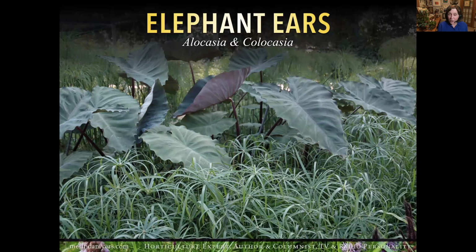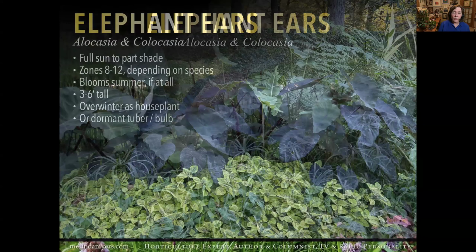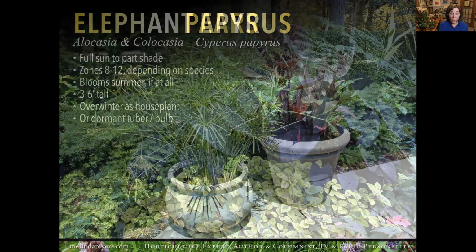Elephant ears, again, you may be growing them in pots. You may be growing them in your garden. You may be growing them in the shallows of your water feature or in a pot set in your water feature. Those big, bold leaves make great additions and give you that tropical feel to the landscape. Hardy in zones 8 to 12. There are two different genera of elephant ears, so depending on which one you're growing, check the tag or the catalog description. Blooms? For most of us in the north, not at all. Occasionally, I'll see somebody in the south post a picture of the flowers. Not that ornamental, it's more of a 'mine flowered for me, and it's exciting.' And this is when you could overwinter either as a houseplant in a sunny window or under lights, or just like your cannas, as a dormant tuber or bulb.